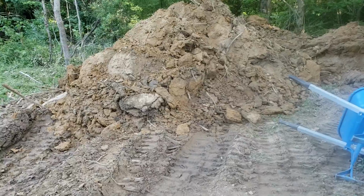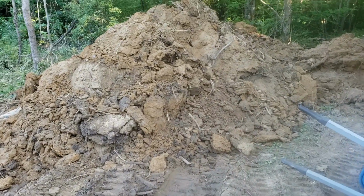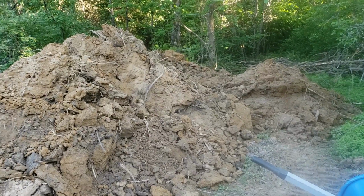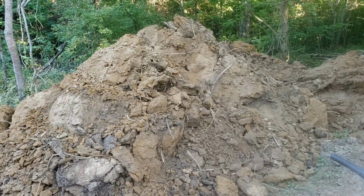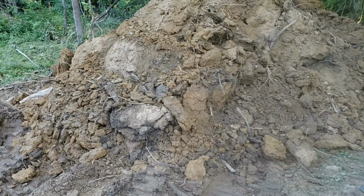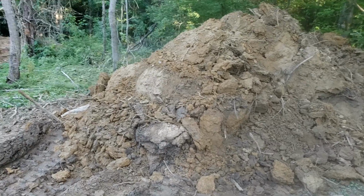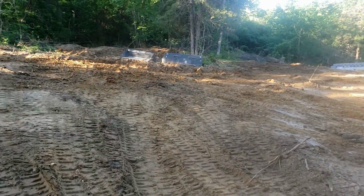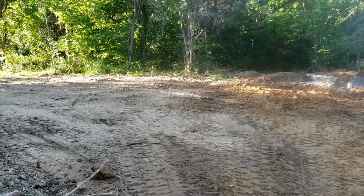Boy, that's what you call topsoil here in southern Illinois. Sure is different than back in Wisconsin. It looks pretty much like clay, but I can see a little bit of dark stuff blended in there. So he was scraping all that off, getting ready for the driveway and whatever else is coming.